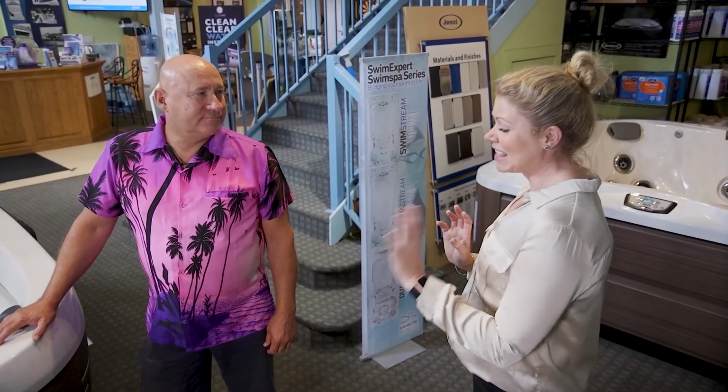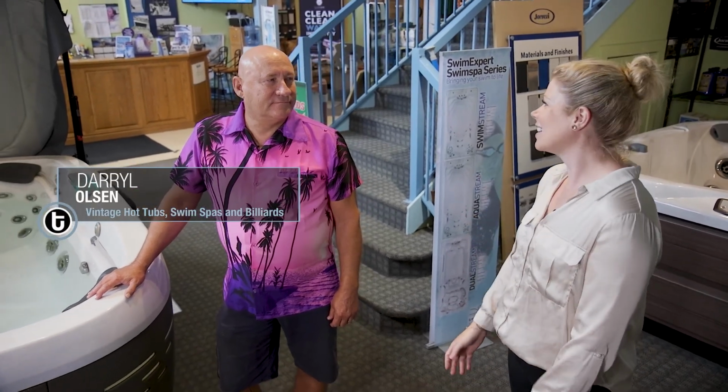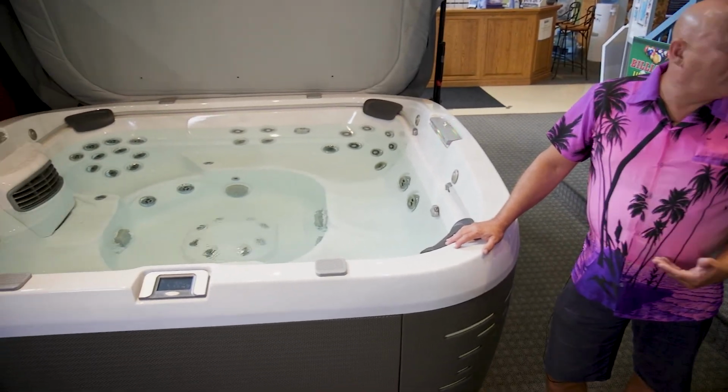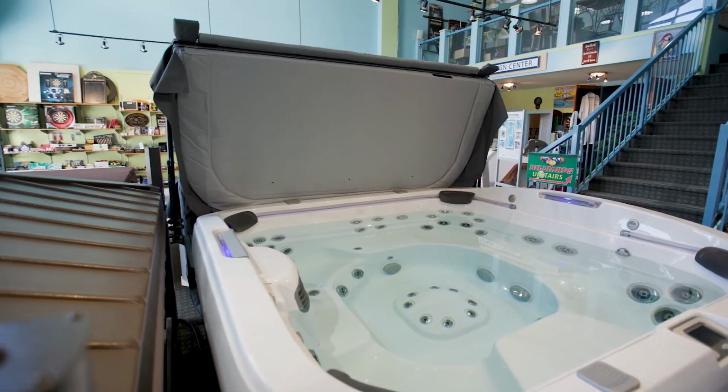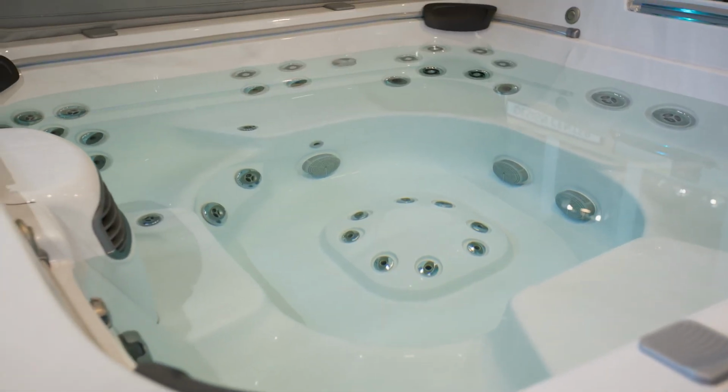Daryl, I love the aesthetics of this particular spa. It just looks like a furniture piece that you would have outside. I like it as well, and so do our customers, because it does make their backyard look better. It's nice when you have a hot tub that will look great, but not only feel great for you. Because this one's top of the line, right?